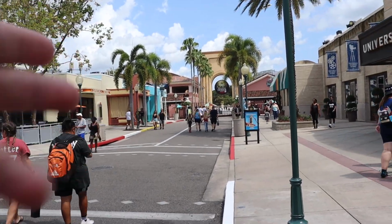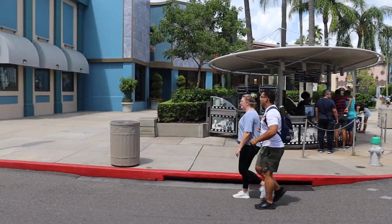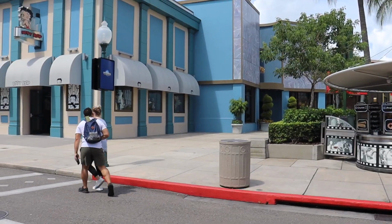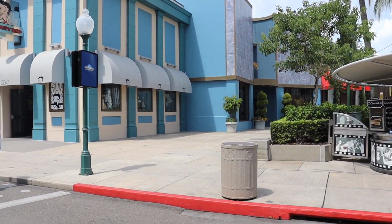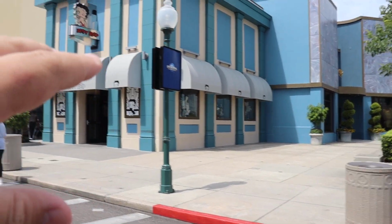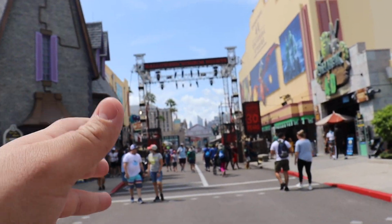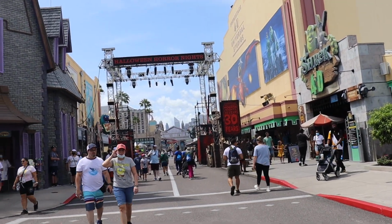Now, as you can see, we walk through the front gates. If we turn here to the right, this area is where the Hello Kitty store is located. In addition to the Hello Kitty store, this is a Stay and Scream location. So this will funnel you out going this way, straight through 30 Years of 30 Fears, and get you all the way to the Bride of Frankenstein Lives.